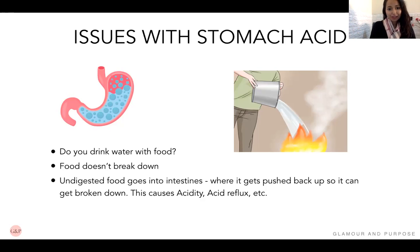All right, so let me just quickly check if we have any questions. So Nathan said, so indigestion is caused by low stomach acid, not too much acid. Yes, absolutely. That's actually the reason why so many people deal with acidity and issues like that. Because also, when you start to have these issues, what do we do?